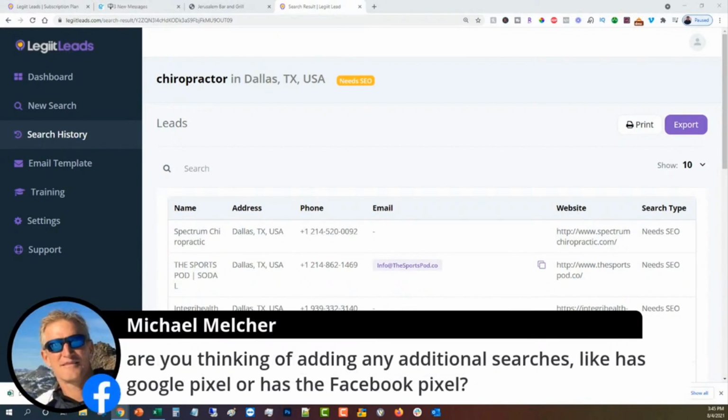Michael asks, are you thinking of adding any additional searches, like has Google Pixel or has the Facebook Pixel? It's a good idea. Should be able to manage that in time, I would think. Yes, sir. We're definitely open to adding in more search types as the needs arise. Anything that is fairly reasonable, we can pretty much accommodate. Because we literally got this live today, there are going to be things that aren't quite there yet. I'll get a roadmap together because apparently that's a thing you're supposed to do with SaaS.